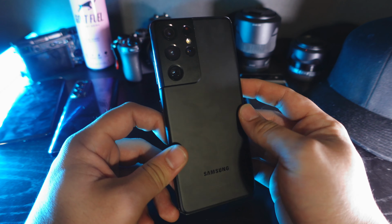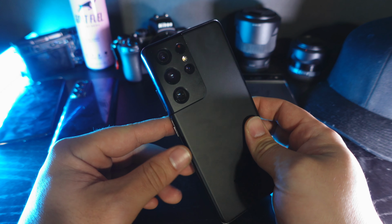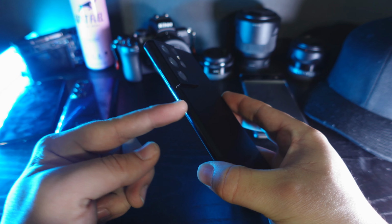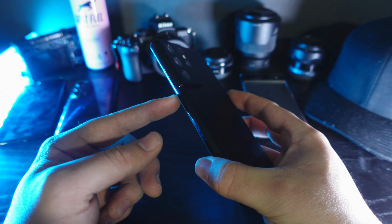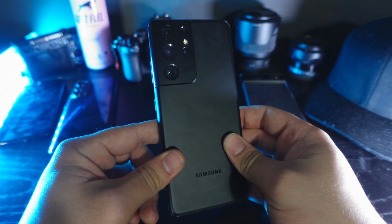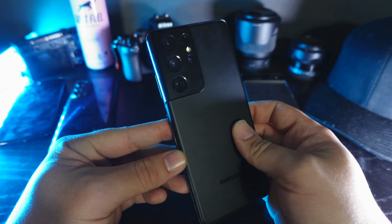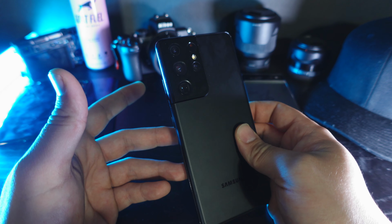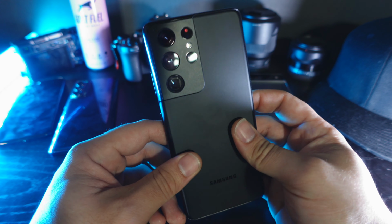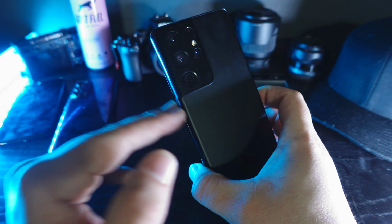Okay, so in this video, I want to go over my long-term review and thoughts of the Galaxy S21 Ultra in 2022. So obviously with the release of the S22 Ultra, it's not at the top of the heap anymore. It is performance wise, but as far as the current model year, top tier flagship that you have in your pocket, that would be the S22 Ultra now. This is still a fantastic phone for a lot of reasons.